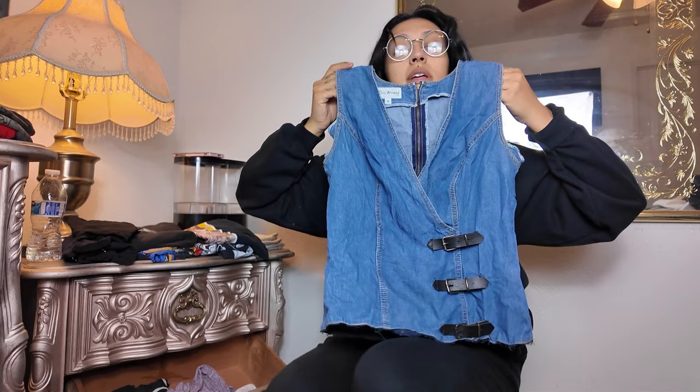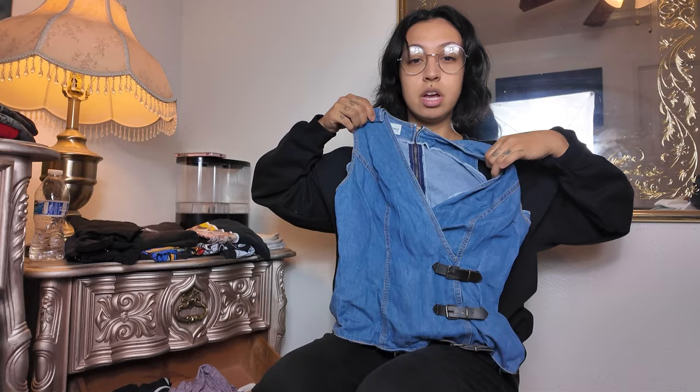The only thing is that, I don't know how to explain it, but it hugs me so perfectly up here, but it's loose up here because I don't really have the boobs for it. So what I need to do is stitch this a little bit tighter just so it fits a little bit smoother, if that makes sense. But I love this one.